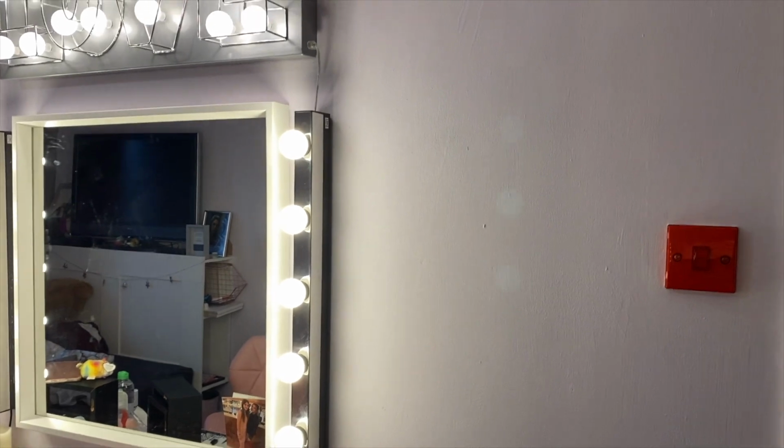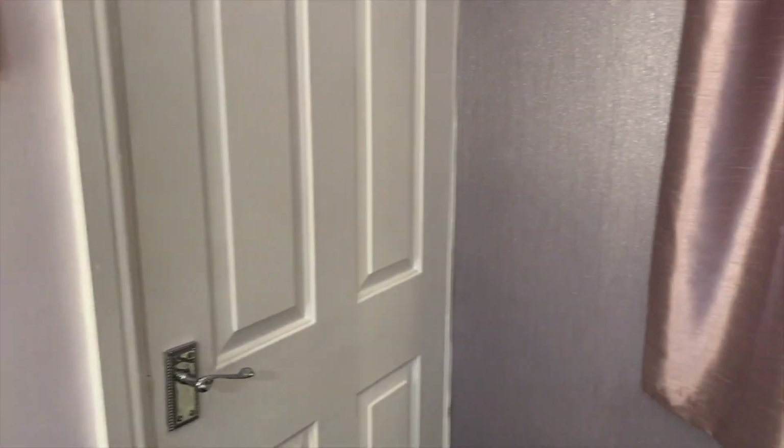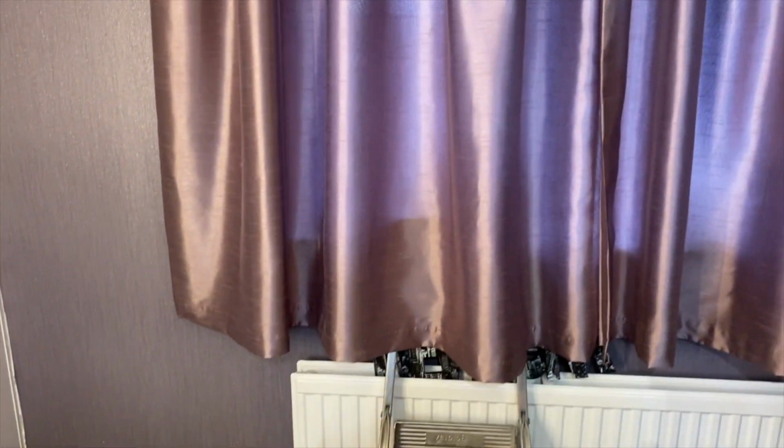So my room is now complete. I don't want to do a full room tour or show you it all because I'm going to do an actual room tour in a separate video soon, but I'm just going to give you a little glance and show you some bits. So these are my new curtains. I'm absolutely obsessed with them. They are so gorgeous. They go so well with my wallpaper.